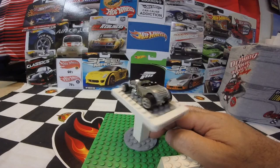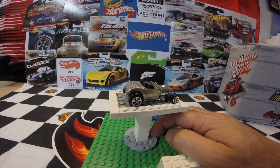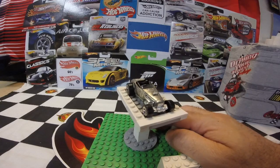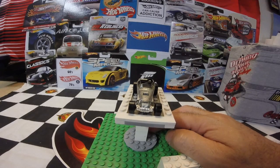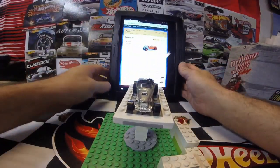Very cool. I think I have like 3 different versions of this car now, which is kind of sweet. I think, if memory serves, this came out in like 1992, '93 time frame. '94. I was off by a year.